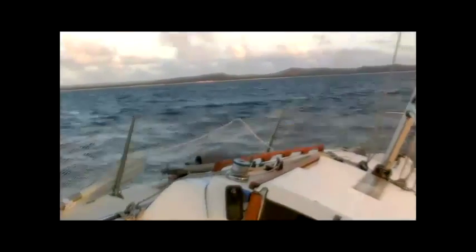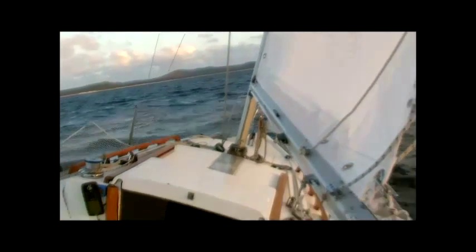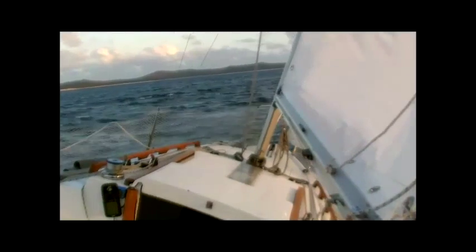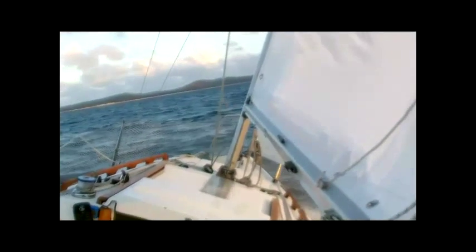Over there's Wathumba Creek, where we're going to go in for the night. We've been out here now, set off from Tangalooma, and it's taken us 3 days to get here, non-stop, around the outside of Fraser Island. Not that I wanted to do that, but Wide Bay Bar was too rough to cross.